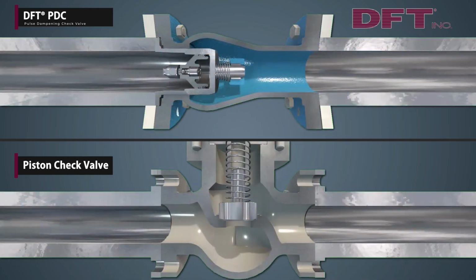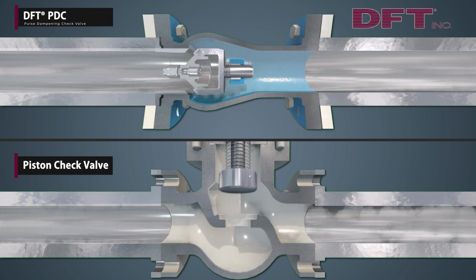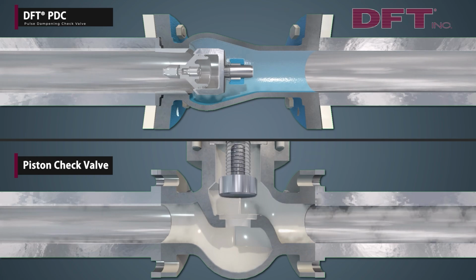As each valve opens, the PDC maintains smooth, controlled movement due to the pulse dampening chamber, whereas the piston check valve struggles with instability and turbulent movement due to pressure pulsations, often leading to a shorter service life.